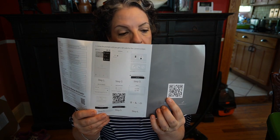Let me get the camera. And when I come back, I have to follow all the instructions to install it on my phone. It works with both iOS and Android. So Google Play for me to get the app. And then I'm going to connect it to my Wi-Fi. And once I'm connected, I'll go to the back of the yard and install it. And then we'll wait.